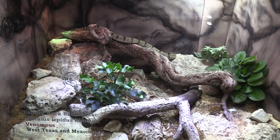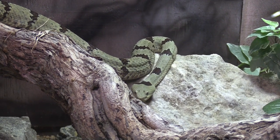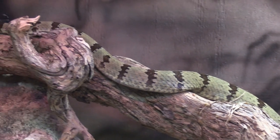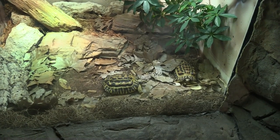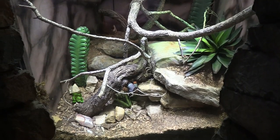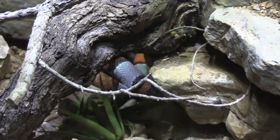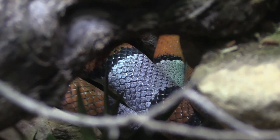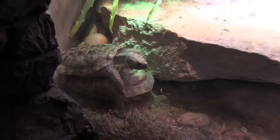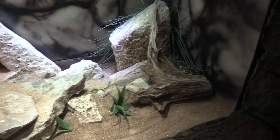Got a banded rock rattlesnake. The rest of them. Got some flat-tailed tortoise. They're cute. Got a gray banded king snake. Look right through here. You can see them. Got a pancake tortoise. There's two of them. It's a nice habitat. It's got a puff adder.